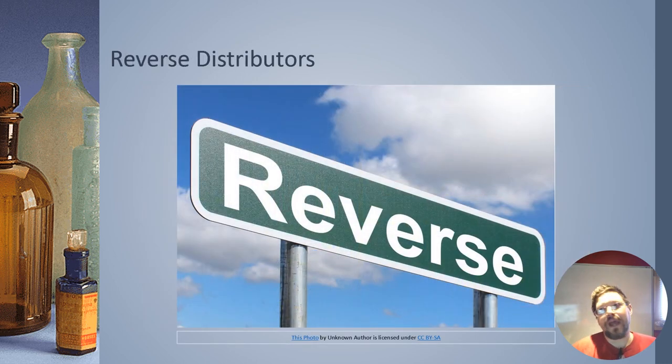And then the last little bit, and we'll talk about these guys more in our third video in this series, when all goes wrong and a drug expires on the shelf, we have at our disposal an entity called a reverse distributor. This entity takes medications that are expired or about to expire and collects the medication for disposal, and then they charge the manufacturer back for the unsold product, and then they credit the pharmacy in the form of a check.